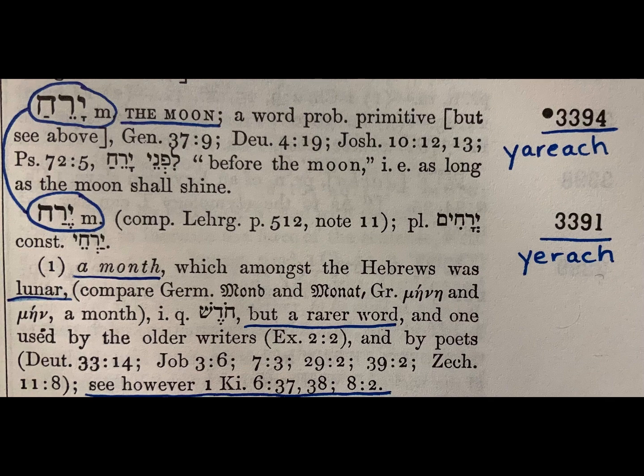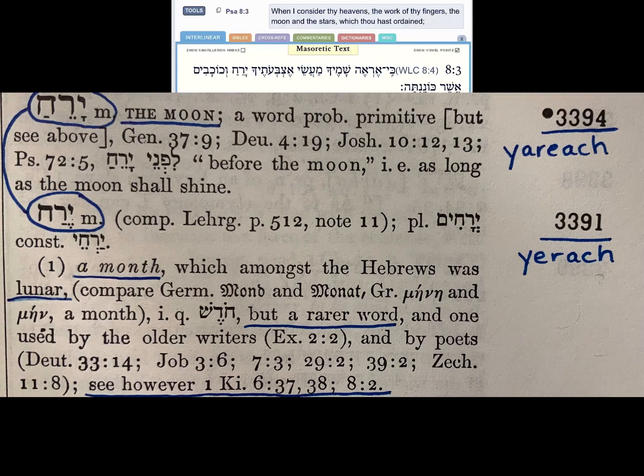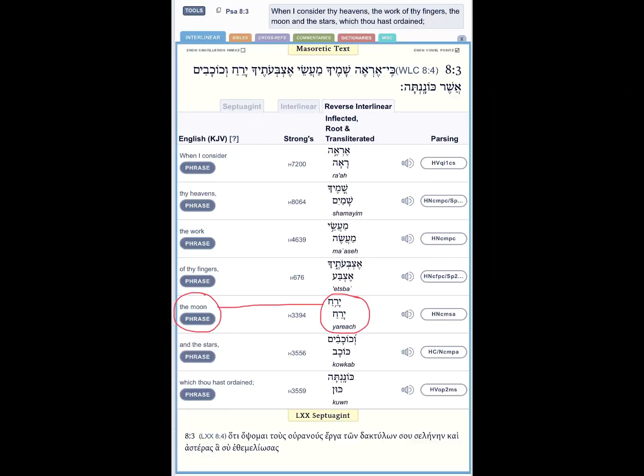It's like when we say the moon, referring to the orb of light at night, the Hebrews would call that the yareach. For example, Psalm 8 verse 3, when I consider thy heavens, the work of thy fingers, the moon and the stars which thou hast ordained. What is man that thou art mindful of him, and the son of man that thou visitest him? That lets me know in Psalm 8 that the moon and the stars have something to do with knowing when Yahweh will come and visit us. I believe it's on his holy days. But that word moon in Psalm 8, yareach.